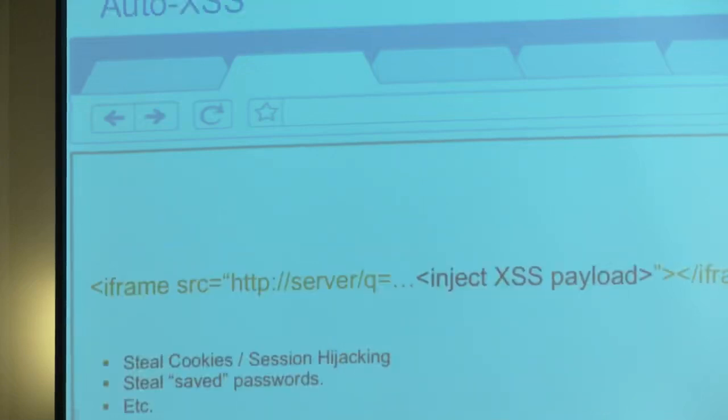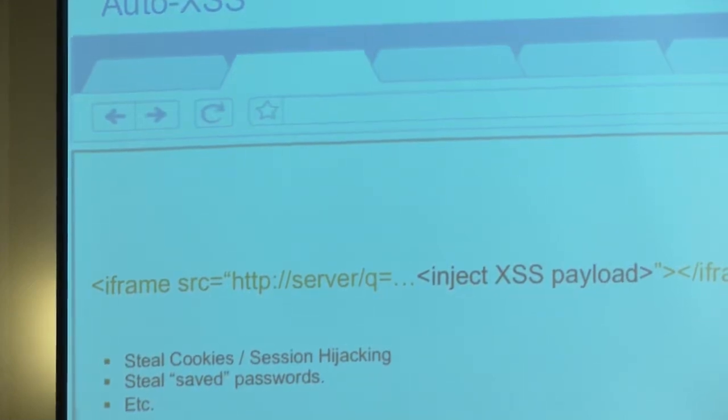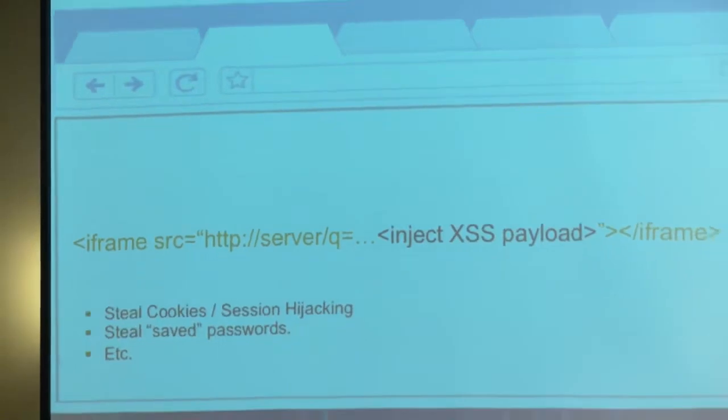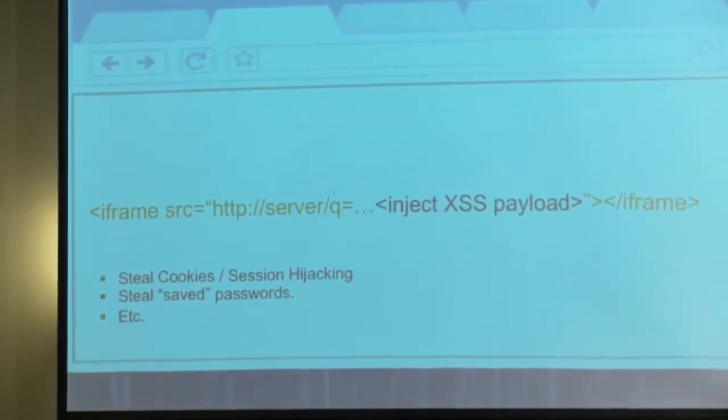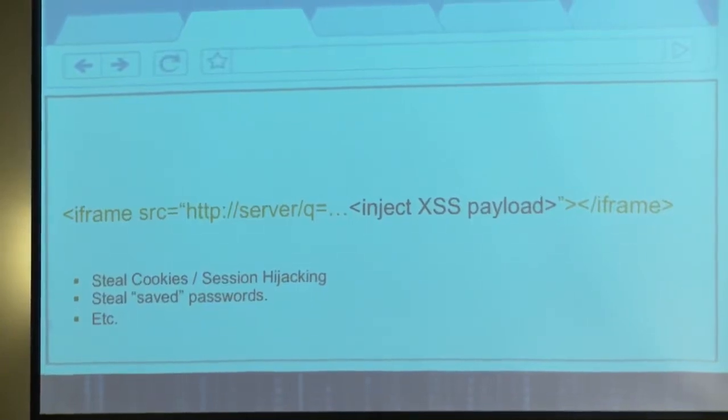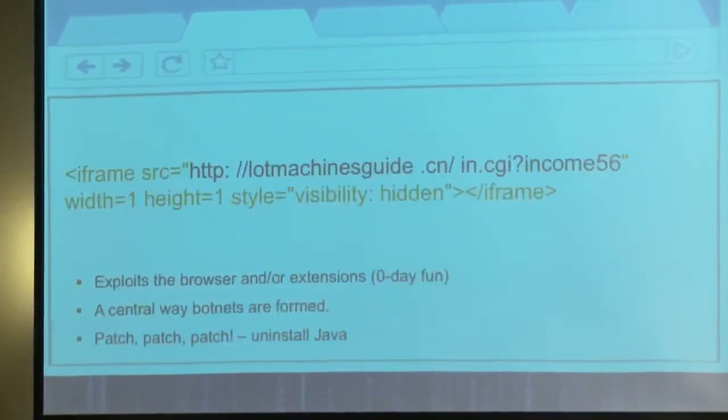I could force you to XSS. This is similar to forcing the SQL injection that I showed on an earlier slide. I know of a cross-site scripting attack. I don't want to send that cross-site scripting attack myself. Let's force you to send that cross-site scripting attack and steal all these cookies and sessions and things like that.